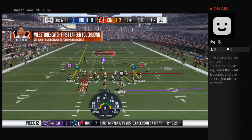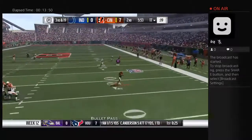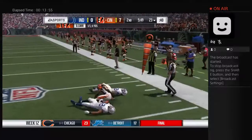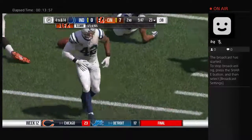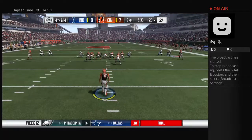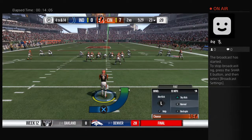And on 3rd down, the Colts have added an extra defensive back. Flooding the passing lanes. He completes it right side to White. And they'll get him down here at the 23. Give him 6 on the play, and that's going to make it 4th down. The Bengals bring out their punter now as he's on to punt for the first time this afternoon.